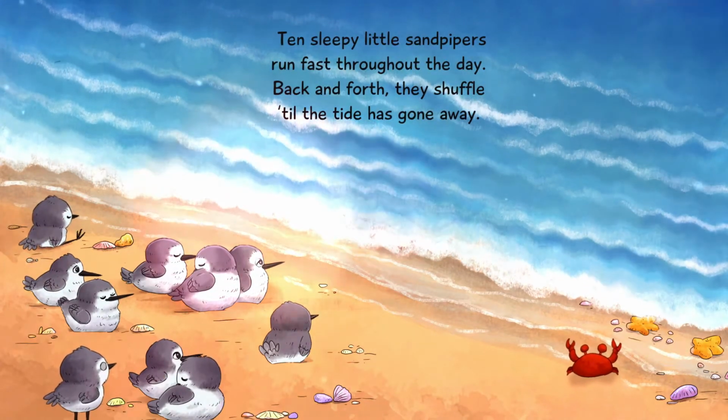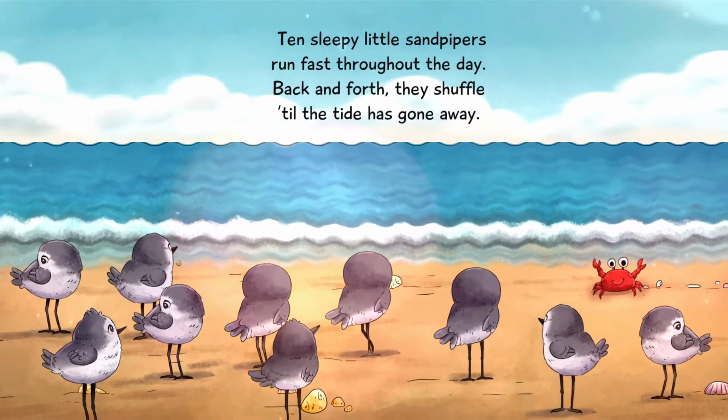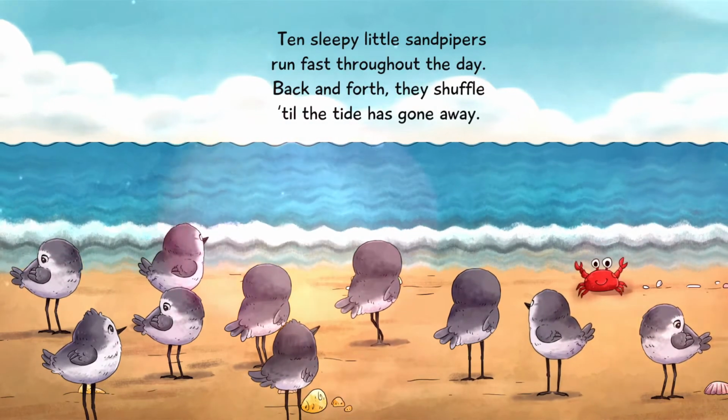10 sleepy little sandpipers run fast throughout the day. Back and forth they shuffle till the tide has gone away.